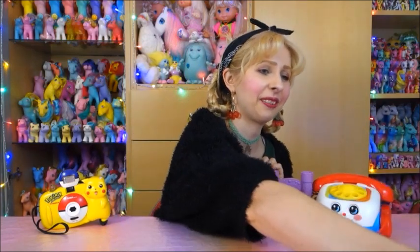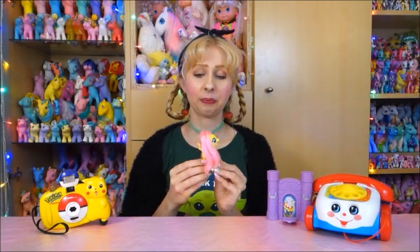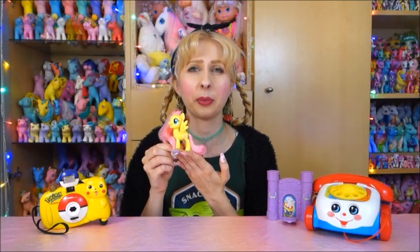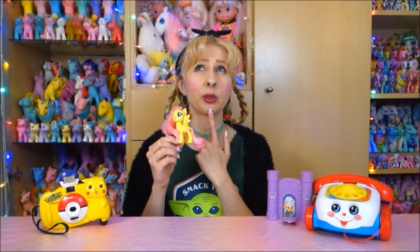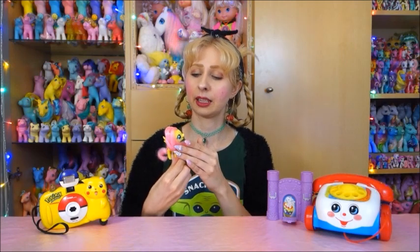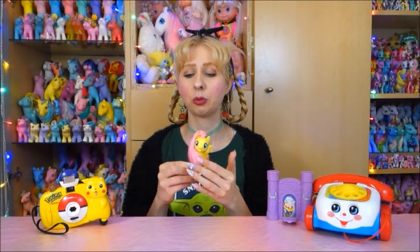At first, I right away saw this Fluttershy. Of course, I also have different Fluttershys, but for me, this is the first Fluttershy in the reboot pose. So this is the poses that were made after 2017, like 2016, I think was the last year when they did the normal G4 poses, and then they changed it up when the movie came around.